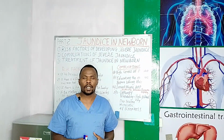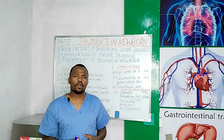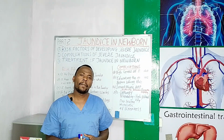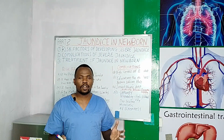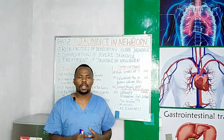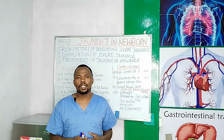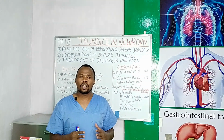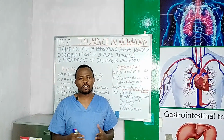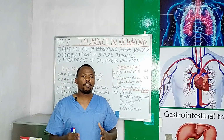One of the complications of high levels of bilirubin is acute bilirubin encephalopathy. This is when the bilirubin crosses the blood-brain barrier. There is a barrier between the brain and the blood vessels in everyone's head. In a newborn's head, this barrier is not completely mature, so bilirubin can cross over to the side of the brain, damaging some parts of the brain, including the basal ganglia. The basal ganglia is that part of the brain that controls movement.